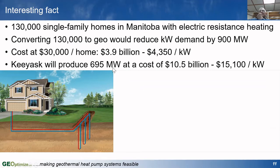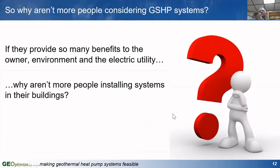Keeyask will produce 695 megawatts. It's costing, last I heard, about $10.5 billion, or about $15,000 per kilowatt. So reducing demand with energy-saving devices such as a geothermal system is much more beneficial to the whole Manitoba economy.